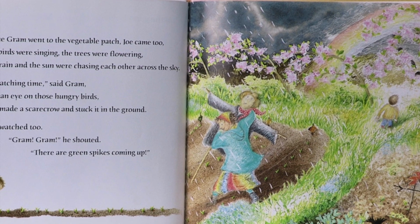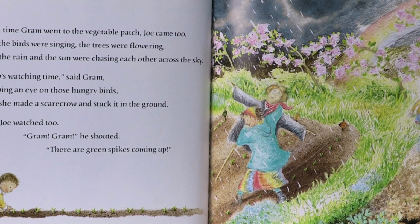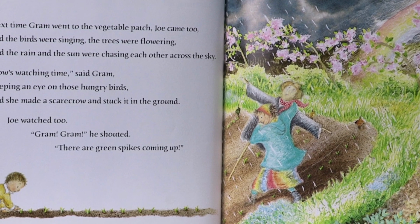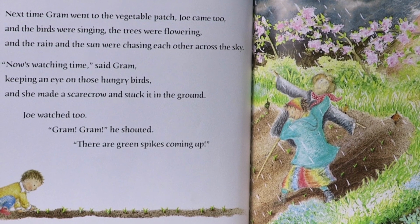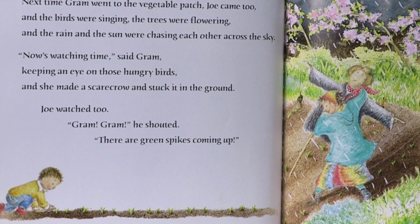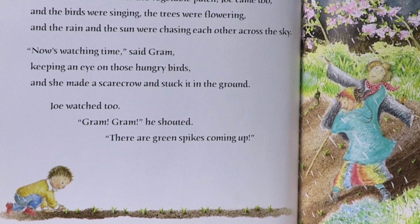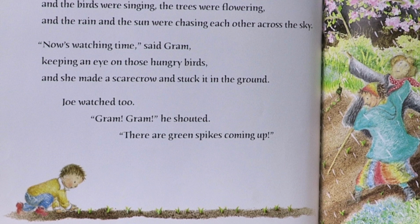the trees were flowering, and the rain and the sun were chasing each other across the sky. Now's watching time, said Grandma, keeping an eye on those hungry birds, and she made a scarecrow and stuck it in the ground. Joe watched too. Grandma, Grandma, he shouted, there are tiny spikes coming up. Just little tiny things starting, but they turn into wonderful things.